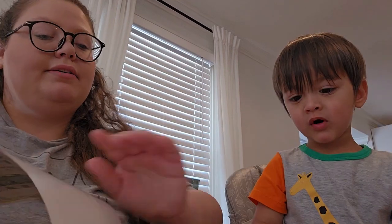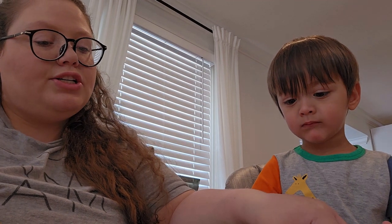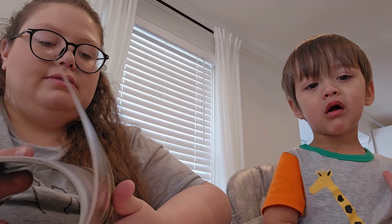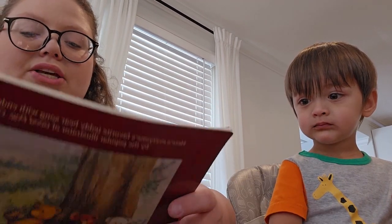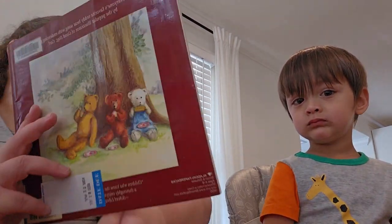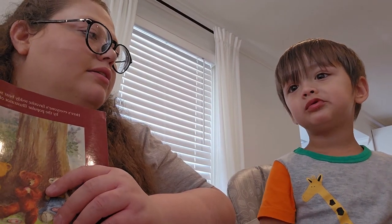The Teddy Bear's Picnic. If you go down in the woods today, you're sure of a big surprise. This book doesn't flow. Usually kids' books flow really good. I mean, it's a cute concept, but I guess that's my little book review. Did you like this book? Okay, do you want me to read another book? Yes?